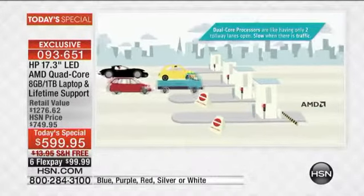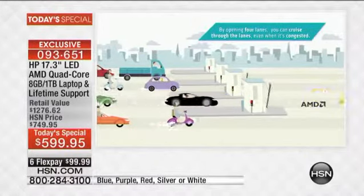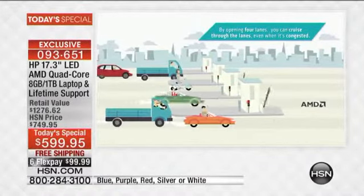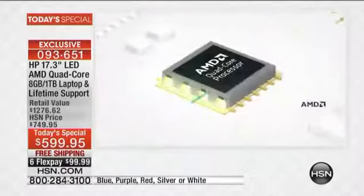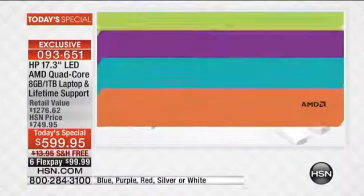So when you go to the toll booth and there's only 2 toll booths open, you're like, I'm burning gas, this is gonna take forever, I'm never gonna get where I wanna go. But as soon as that next toll booth opens, all of a sudden traffic starts flowing, right? It really starts moving. It's the same idea in your computer.